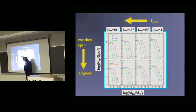Now, if you look at what happens as you change the spins from random to aligned and you reduce the kicks, you notice something interesting. It makes a big difference in this model where all the halos have a seed. There are many more black holes if the spins are aligned and the kicks are smaller. In this case, when the seed fraction is small, it actually makes no difference. The kicks make no difference. I will explain this in a second. So this will be my favorite model. In a moment, I will explain why. So you can see that in this model, the kicks actually don't hurt you.